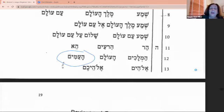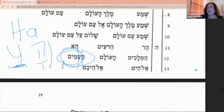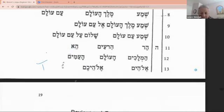We're doing this word here. So the ha, ah, meme. So let's make it in English. Ha, because you have the hey and the ah. The ayin is silent, but it has an ah underneath it. So it's ha, ah, and the final syllable is meme. Everybody see that? That's okay. We can take our time here. We don't want to go on; we want the whole group with us.